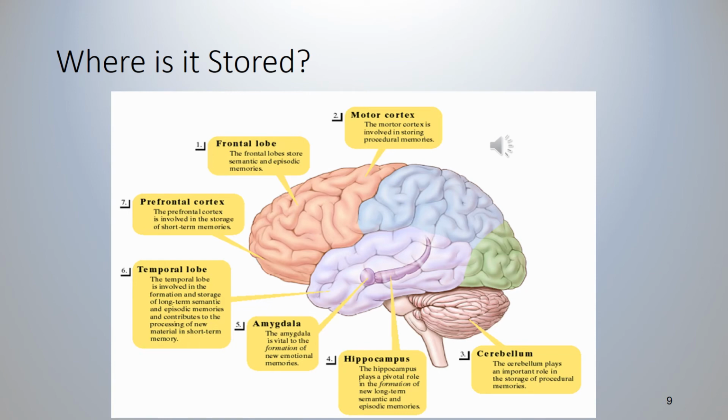When looking at memories, when they're stored in the brain, we would say that memories are malleable, and you cannot remove just one part of someone's brain and remove all of their memory. Because memories are processed through neural connections in different parts of the brain.